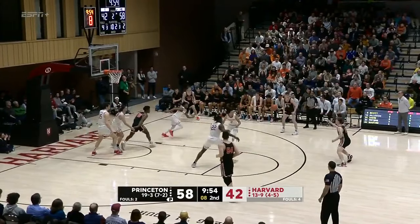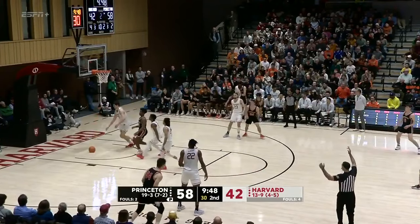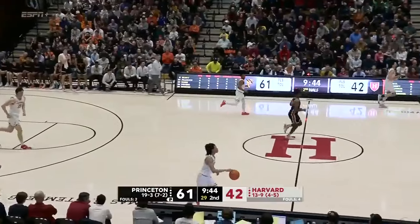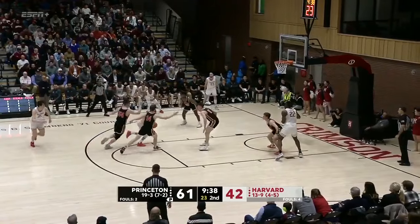Davis drives, kicks. Tough catch, Olako. Now to Scott. Over to Martini. Three over Ajibo is good. Another dagger. Only the second bucket for Martini. They're both threes. And that was a big one to stunt any Harvard momentum.